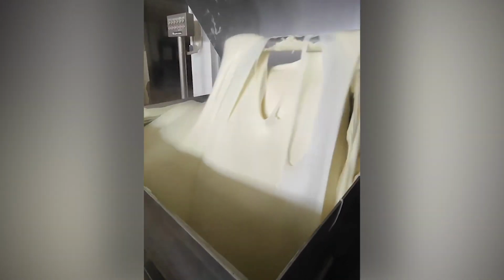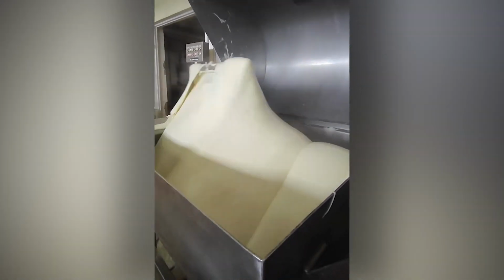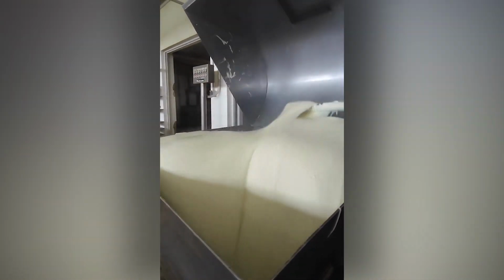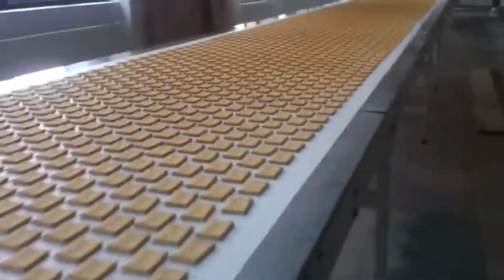Cheese mixing on a huge scale. Did anyone bring a bottle of wine and some crackers? A long line of biscuits. I kind of hope there is a huge cup of tea at the end for dunking purposes.